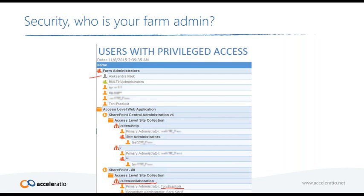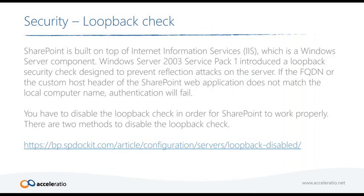But I can have somebody else here who is not currently an owner of this site collection. But since this person is a farm administrator, that means that she can also go here and make herself, let's say, secondary administrator. And from that point on, she will be able to go inside and see the content. And this is very interesting with all the WikiLeaks stuff going on and private documents being shared publicly. So just make sure that you know who your farm administrators are, who are your site collection owners, especially if you have content that's highly classified and stuff like that. So you need to make sure that you are covered and that you know who your farm administrators are. This is very important from a security perspective.